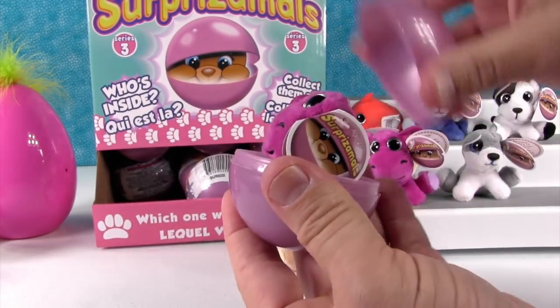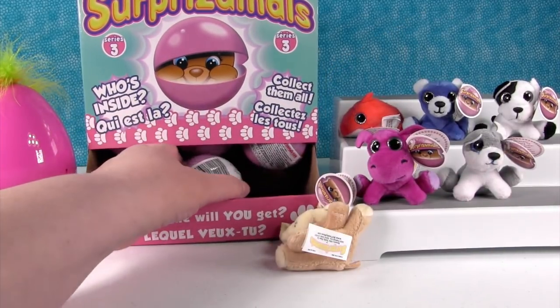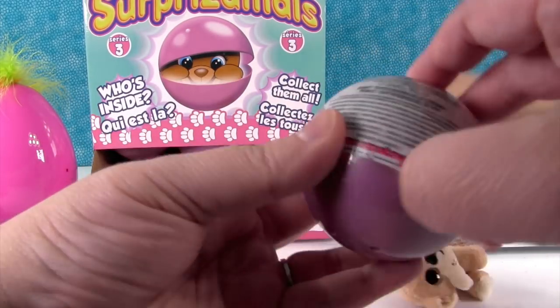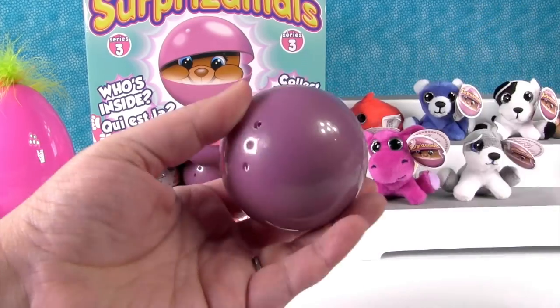Okay, so we need a dragon, an owl, a hippo, a unicorn, a horse, a limited. We have all kinds of ones we need to hunt for. Let's see who else we find.